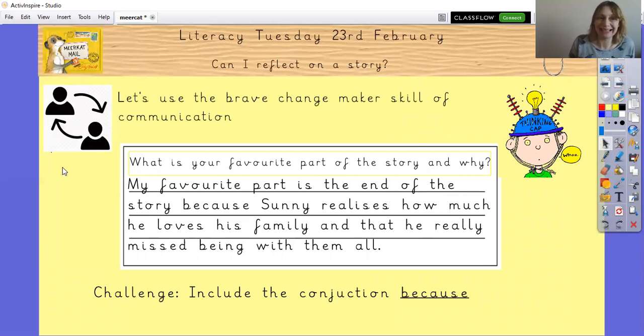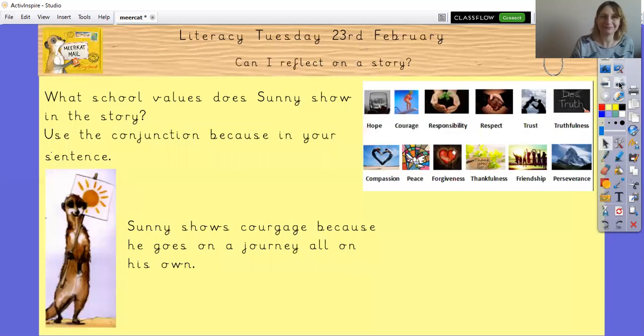My favourite part is the end of the story because then he realises how much he loves his family and that he really missed being with them all. I wonder what your favourite parts are. So pause here and have a go at writing down your favourite parts of the story.